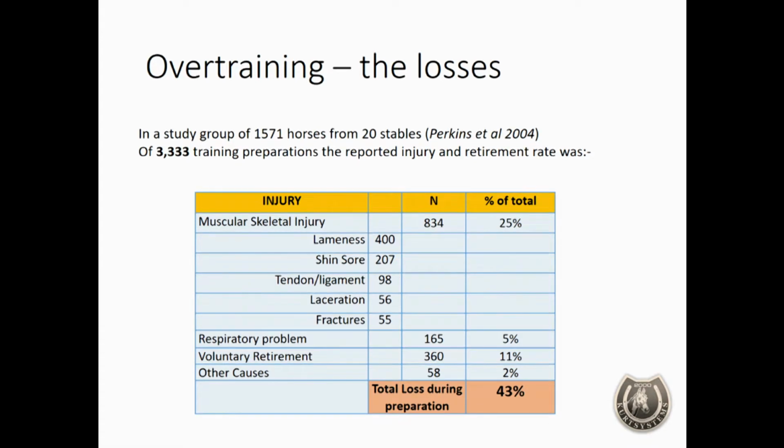3,333, which is a really interesting number, training preparations, out of which musculoskeletal injuries accounted for 834, which is 25% loss. And that breaks down into lameness, shin sore, tendon ligament problems, lacerations, fractures, respiratory problems, 5%. There were some voluntary retirements in this study, and there's a few other causes.